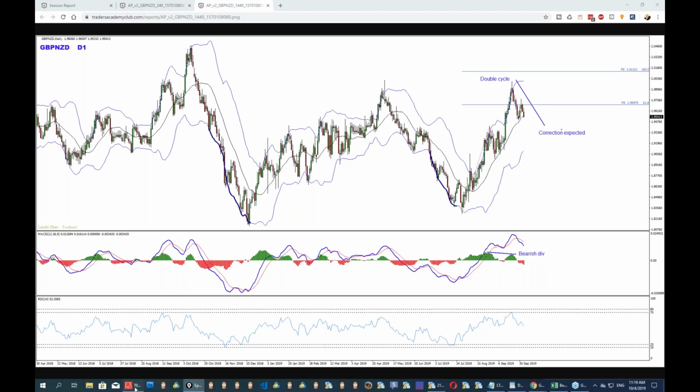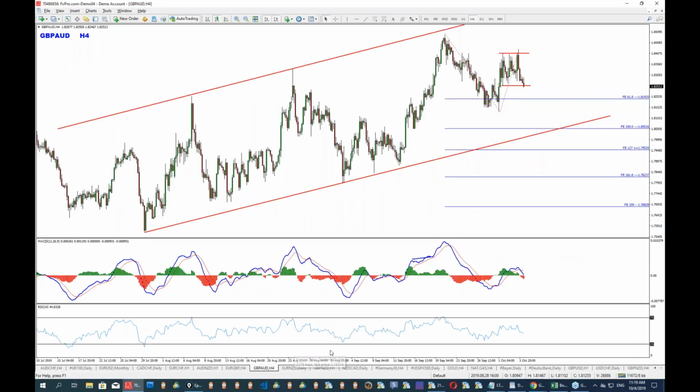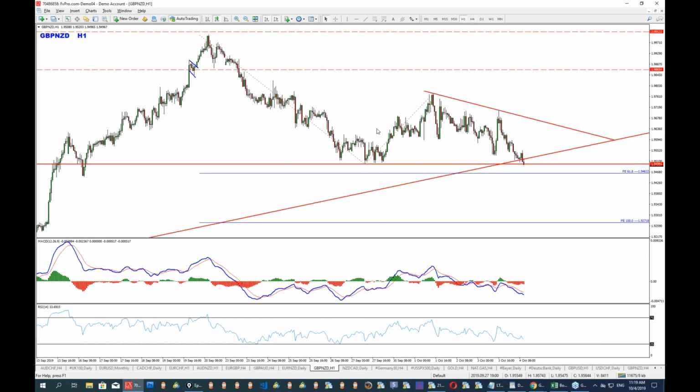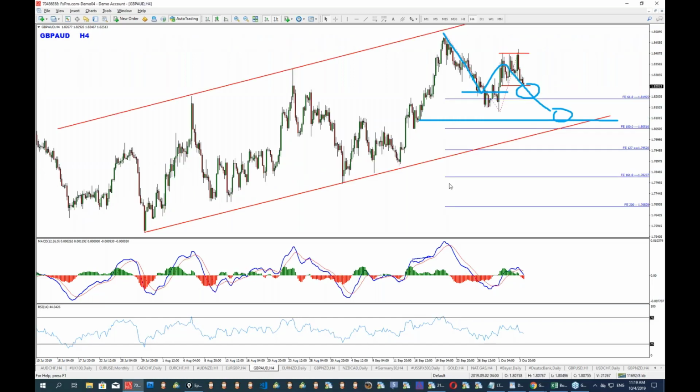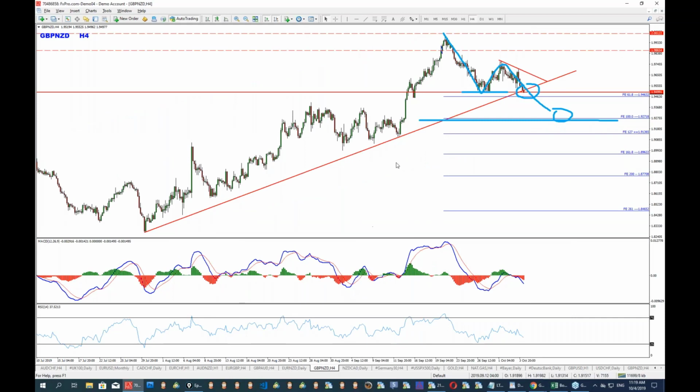And now if we go on Euro Kiwi, by the way, Euro Kiwi we can also cover it. If we go to this one, you see where the trend line is. And an ABCD pattern to the 100% would mean a breakout below the low and a breakout below the trend line, as compared to pound Aussie, where we have room to the downside because the channel is wider. So that's why I prefer pound Aussie over pound Kiwi here for this specific reason.